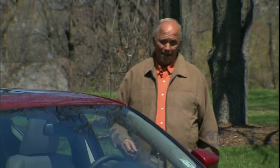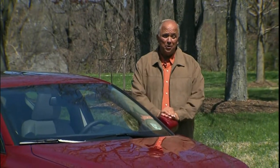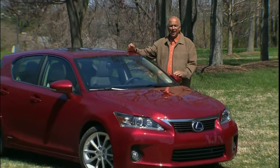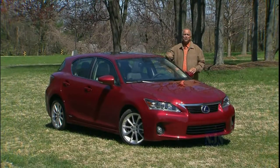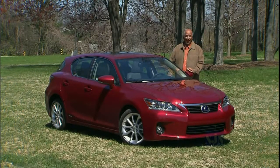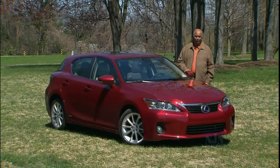Lexus built its excellent reputation by offering uncompromising luxury and reliability, but in recent years has bolstered its green image too by offering a variety of gasoline-electric hybrid models. And with this CT200h, Lexus is breaking with conventional hybrid wisdom to showcase what it calls the darker side of green, a standalone hybrid with both luxury and sporting intentions. But can one car do it all?